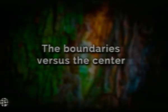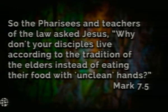So every encounter Jesus has with the Pharisees comes down to this issue. Let's take a closer look. The boundaries versus the center. This is Mark 7:5. The Pharisees and teachers of the law asked Jesus, "Why don't your disciples live according to the tradition of the elders instead of eating their food with unclean hands?" Now please know this is not about hygiene. This is not about a sanitary situation. This is the Pharisees asking why they don't go through these elaborate purification rituals before they eat.